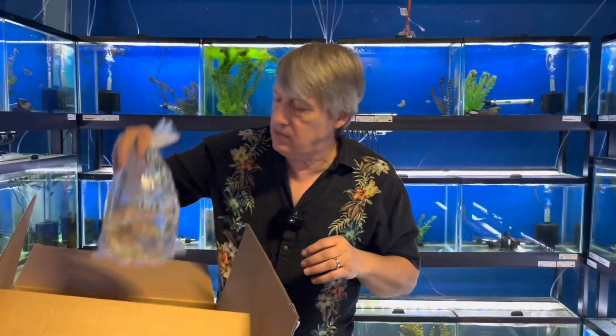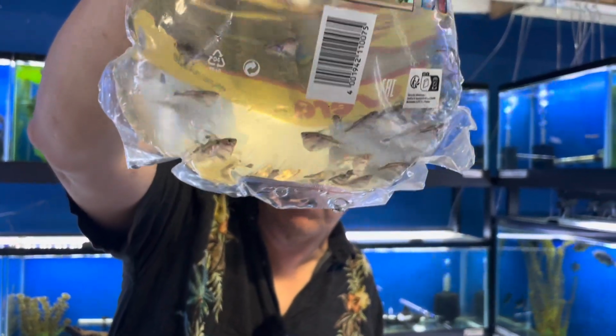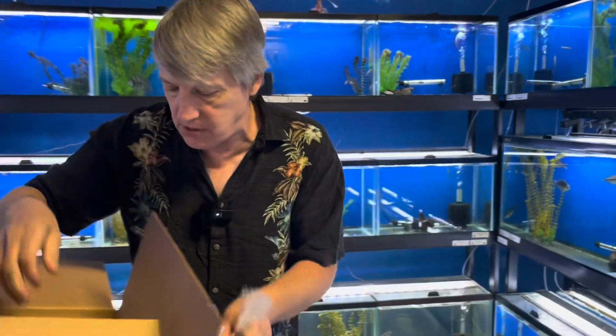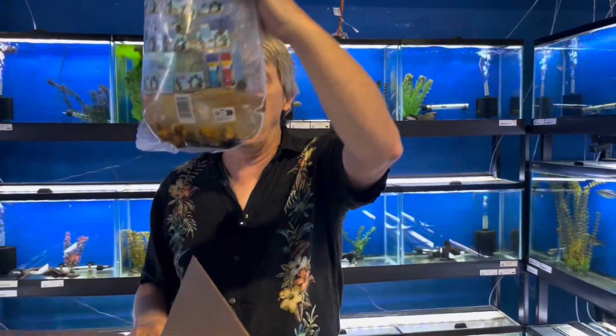All right, what's up next? We got more hatchets. Got a few different hatchets on this order. Actually, I think this is the last group. These are marble hatchets. There weren't any platinum hatchets to be had. So we got marbles, marthays, and giant, or the black spotted hatchets.